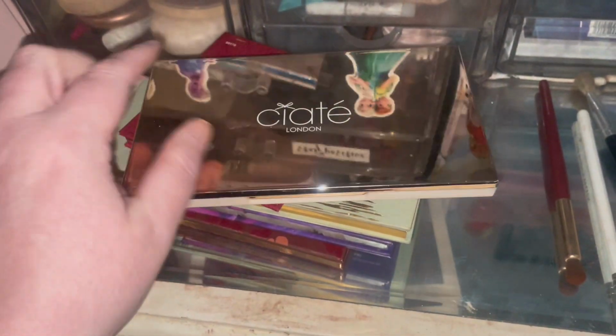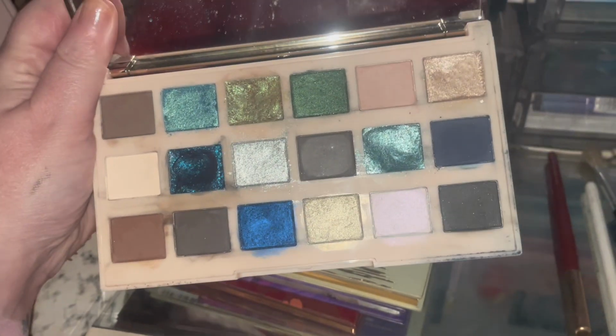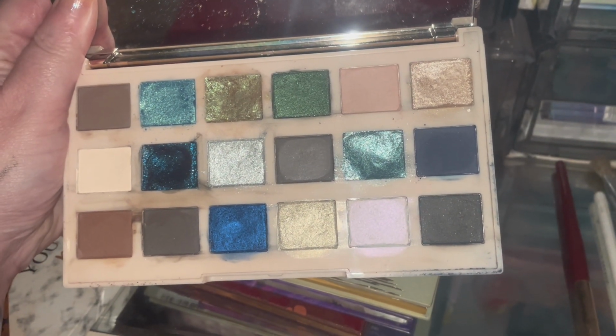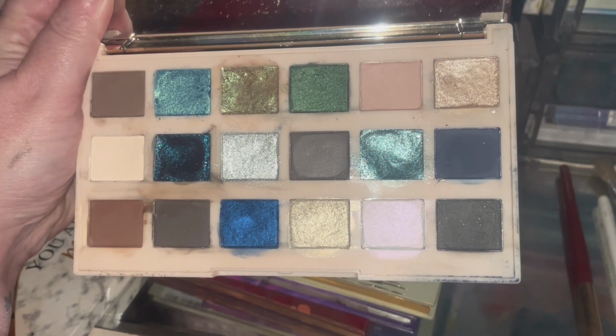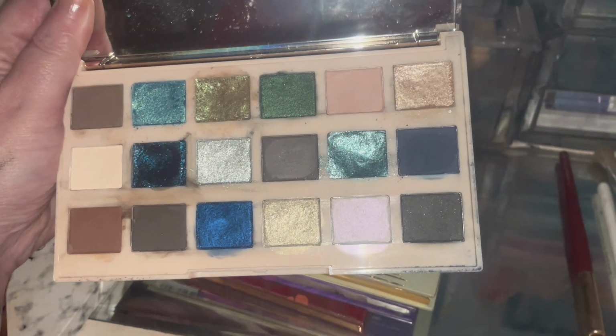I don't know what to do about this one. It's my only blue eyeshadows. I think I'll keep it. I don't wear blue eyeshadow that much. It's got green, well, one green in it as well. So yeah, we'll keep that.